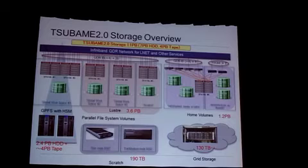This is the overview of the storage architecture. Basically, we have 5 components of storage: 1.2 petabytes of home volumes, 3.6 petabytes of Lustre region, and 2.4 petabytes of GPFS with HSM. We also have 40 petabytes of tape libraries. Each computing node has local SSD volumes, and the total capacity reaches 190 terabytes. And we also have grid storage for transferring big data to other supercomputers in Japan. The capacity reaches 130 terabytes.